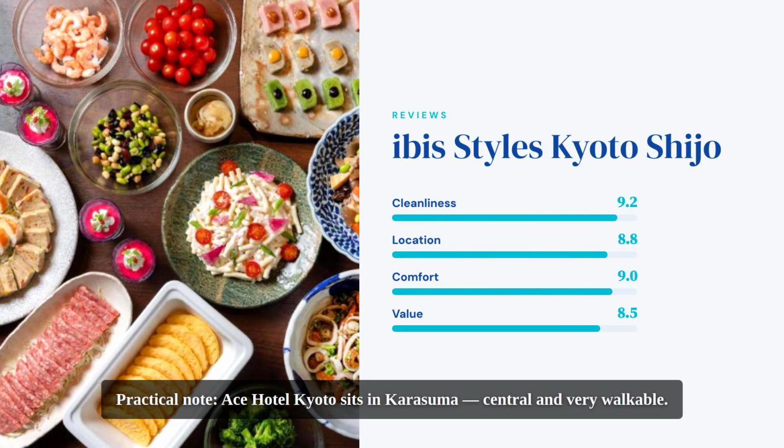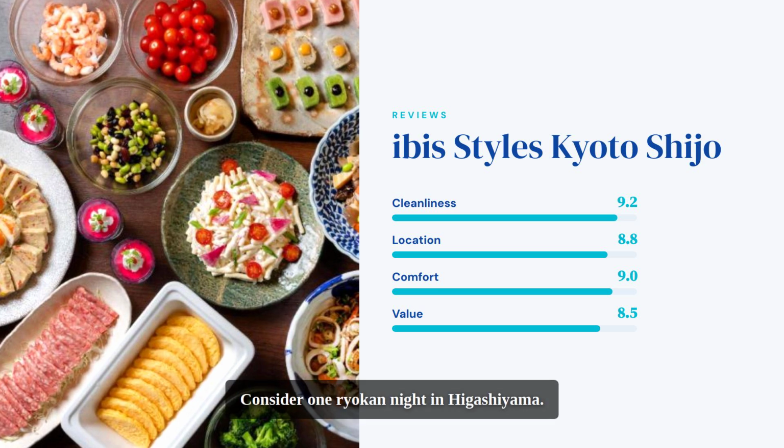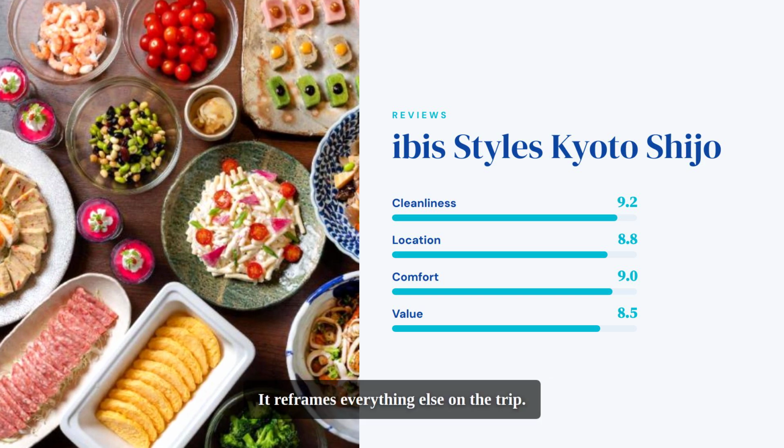Ace Hotel Kyoto sits in Karasuma, central and very walkable. Nishiki Market is roughly 12 minutes southeast on foot. Go before 10 a.m. Consider one Ryokan night in Higashiyama. It reframes everything else on the trip.